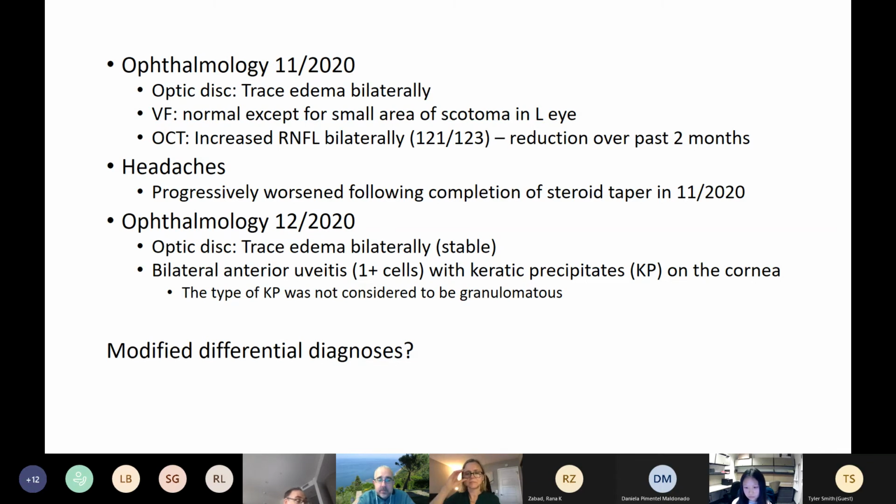And I'm sure you're going to have some things on your modified differential that fall under that. I'll just make one last point and ask the fellows, what about the initial presentation with maybe a meningeal process? Here now you have an anterior uveitis, and there's a rare condition that I think was mentioned earlier that can fall under this bucket, that does have some steroid responsiveness early on, and will eventually require immunosuppression.